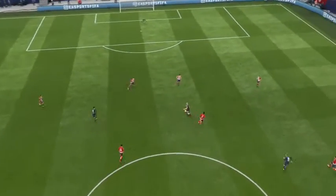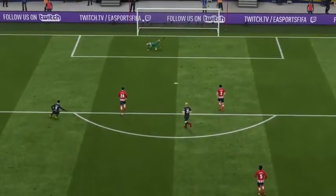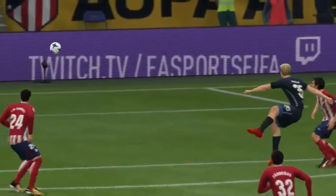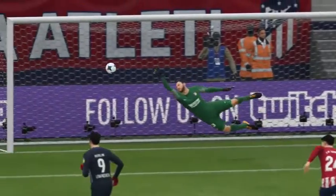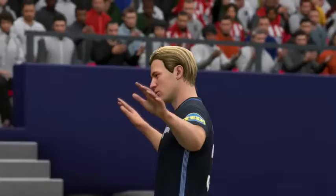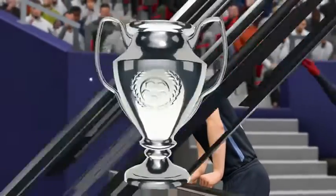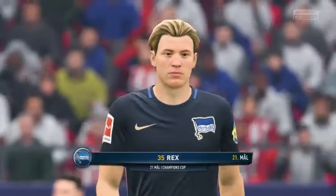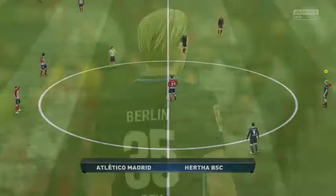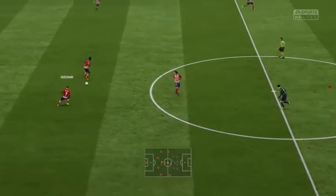Well, Alan, maybe that's the one he'll treasure the most because it's given him the hat-trick. Yep, and he'll be taking home that match ball with a great deal of pride. I don't think we expected this, such a one-sided affair, but look at the scoreline.